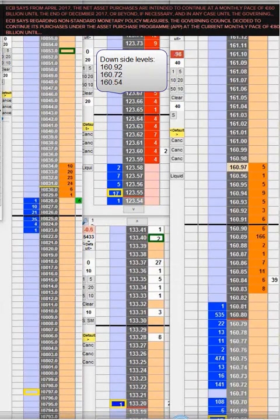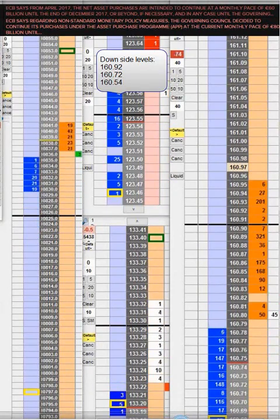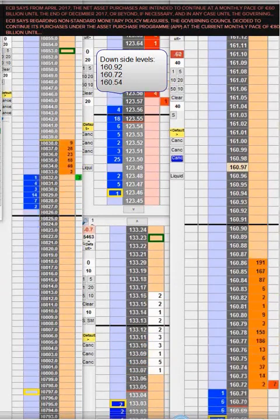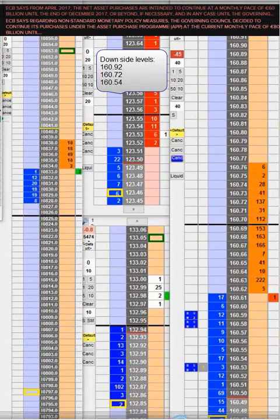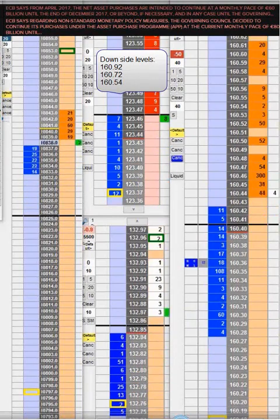We'll now go on and have a quick look. And like I said, remember those 60.92s, 60.72 I should say, and also 60.54 and how the market reacts around those areas. So down to 80s, 75 you get a quick bounce back up, and again a quick bounce back up. Now through 72s and you see the speed pick up, and where does it stop? Straight down towards 50s. Second time we're through 50s and you can see just how thin it is.